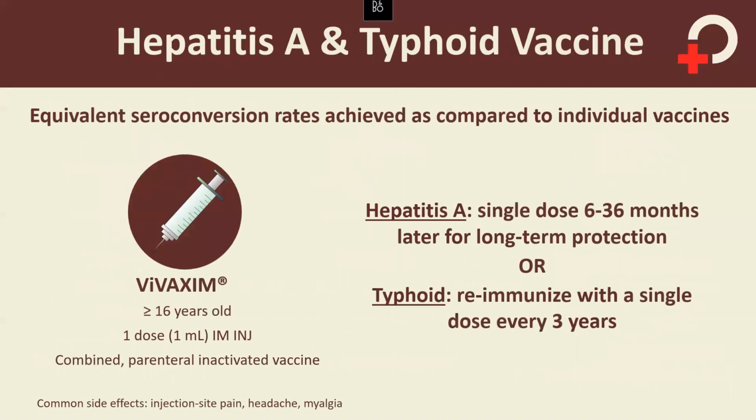So when we look at hepatitis A and typhoid, there's a few different options in terms of which vaccine to recommend and to administer. And we'll walk through the different options so that the pharmacist can help make the most informed recommendation that's the best and most appropriate for their specific patient. The first thing that we have here is the combined hepatitis A and typhoid vaccine, which is called VIVAXIM. And this is the only combined hepatitis A and typhoid vaccine available on the Canadian market.